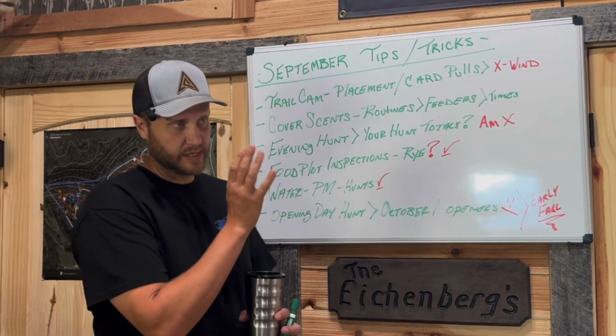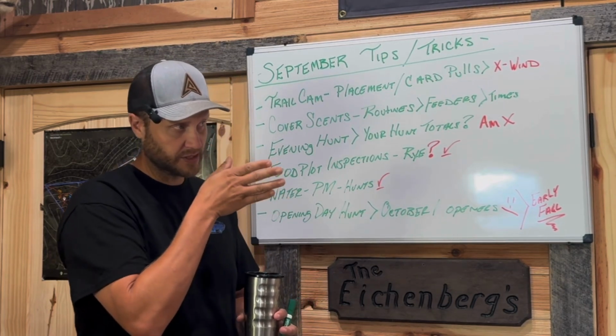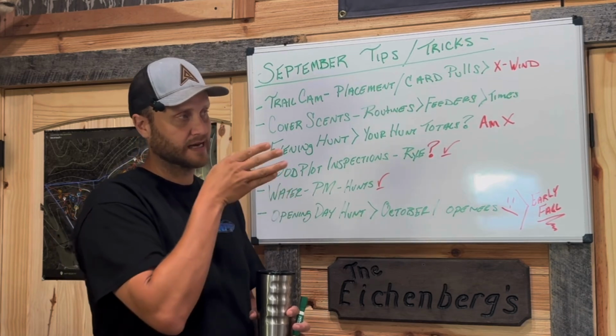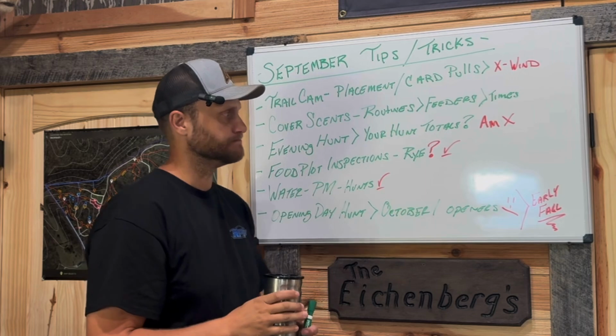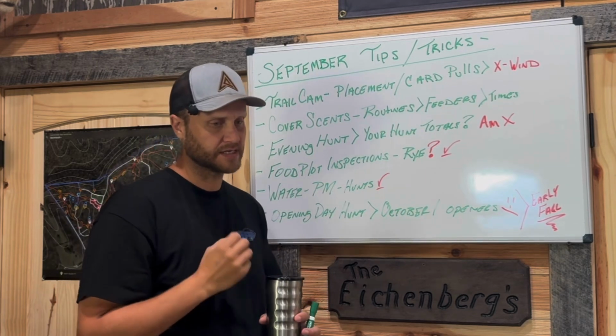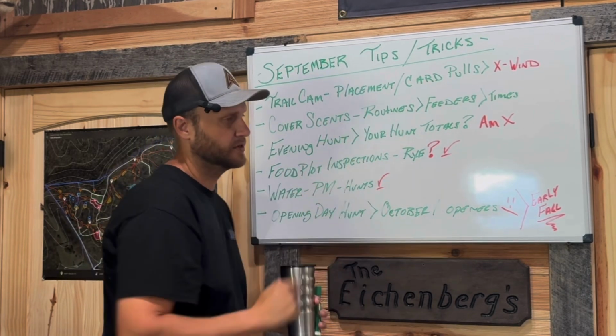So make sure that placement's right. Make sure that you're looking up and down a trail, but you're not right in the eye, right in the movement. What I try to do, guys, is I try to make sure. So let's finish up the placement thing.